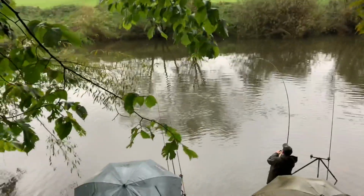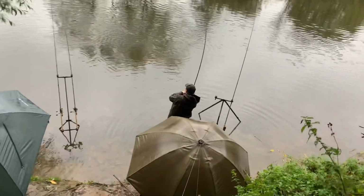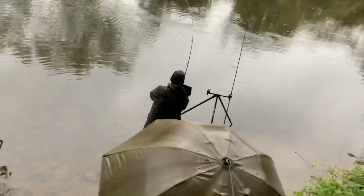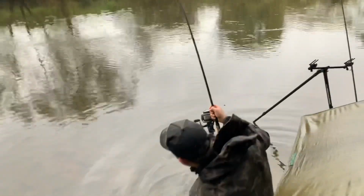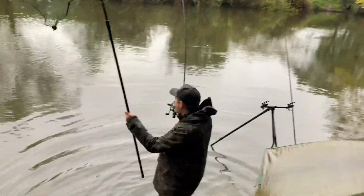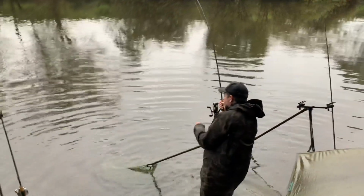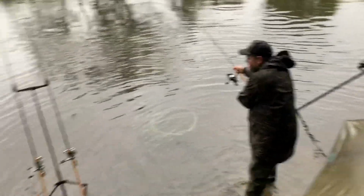So, sketchy bit of video, but Paul's in and I'm at the top of the bank. And this is going to be fun. Let's see what we can do. Trying to film and come down the bank at the same time. Not even that big, but they're so strong.